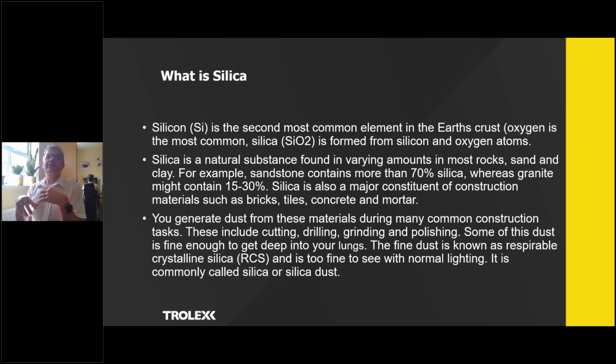So I mentioned wood dust, welding fume, asbestos, and silica. Silica causes silicosis, and silica is a really, really common substance. It's found in most rocks in different concentrations, clays, granites, going back to the previous comment about the kitchen fitter. And it's used in anything.